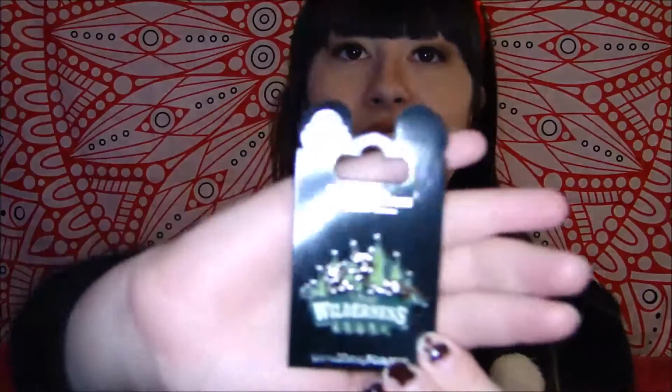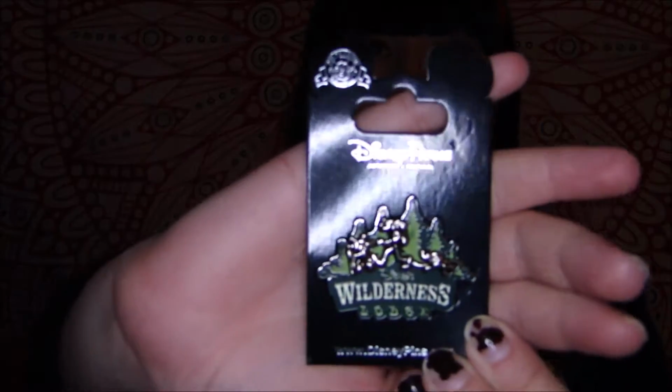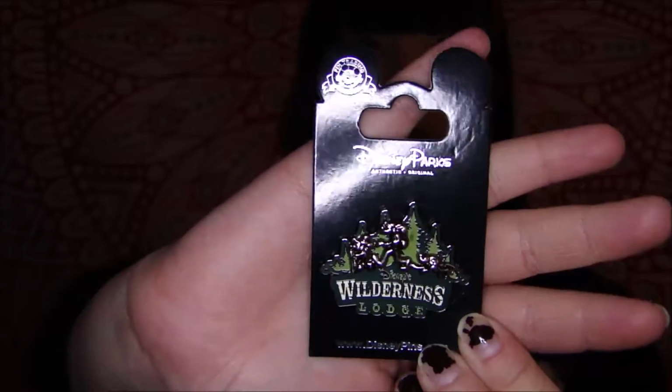Some pins that actually don't need to be put on the corkboard just because they already have packaging. So this first one is a Wilderness Lodge pin. And I had stayed at Wilderness Lodge once before when I was younger, but I never got a pin for it. So this was at Cast Connections for $6, so I thought that that was a perfect opportunity to get this one.